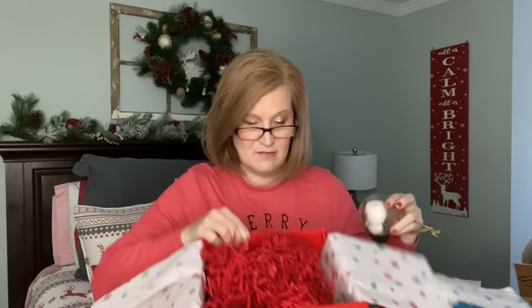I just love the packaging too, with the snow tissue and the red. Oh, that was a good box. I really, really enjoyed that. I have to say my favorite, I think, is this mug. It's so beautiful. Okay, let's talk about the next one.